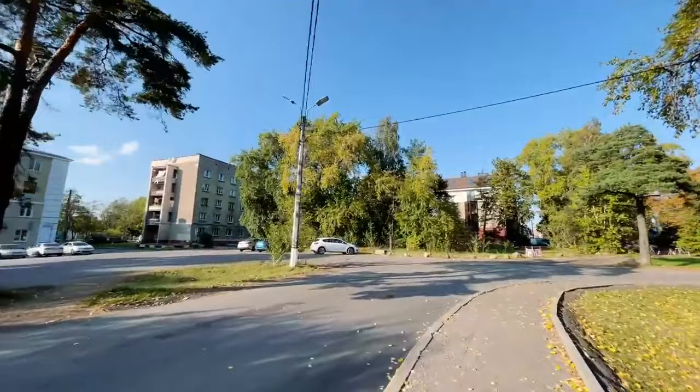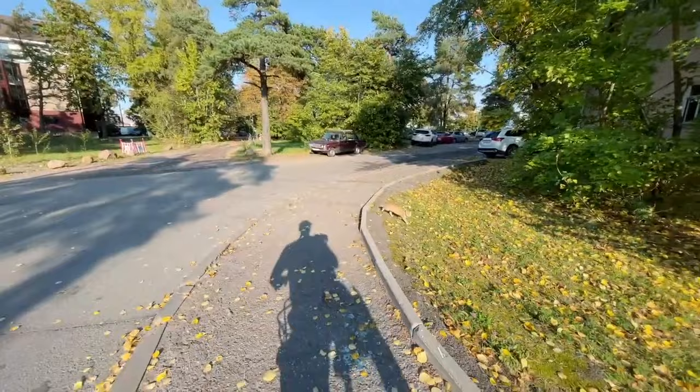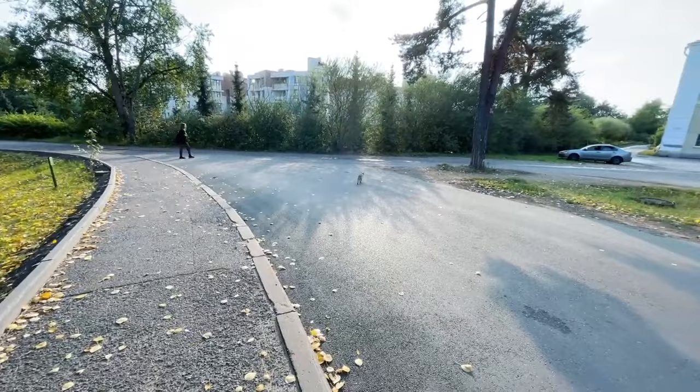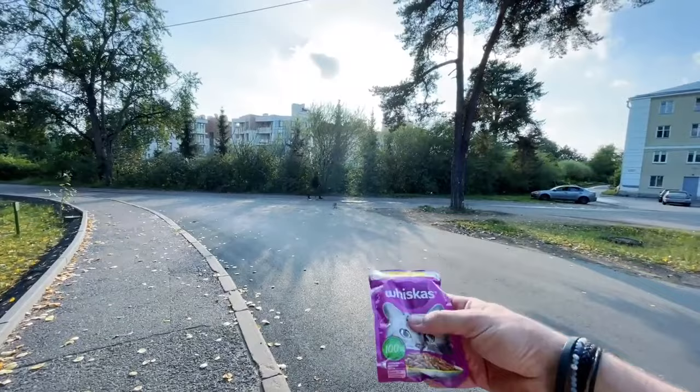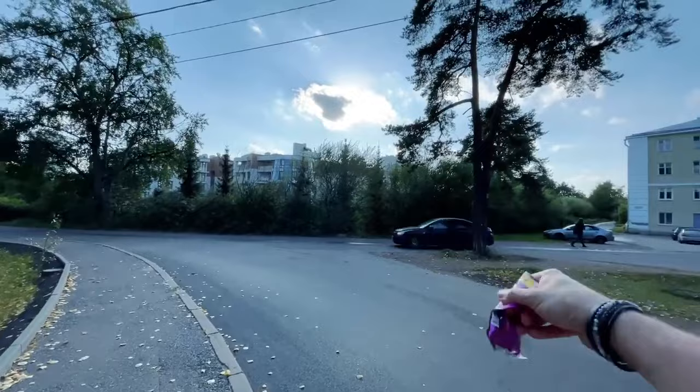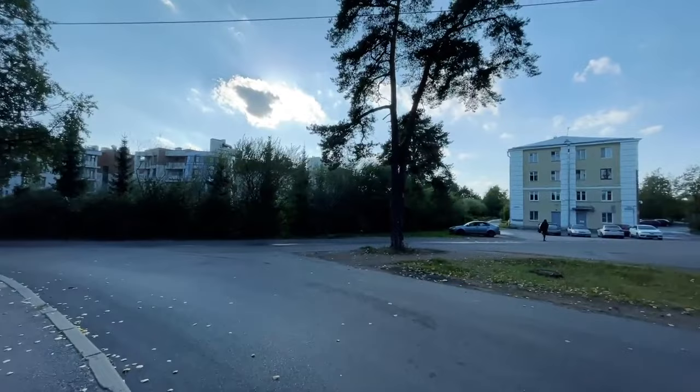Let's see where we can. Oh, yeah, a cat. Hey, let's feed her. Hold up. Hey. Hey. Hey. He doesn't want food. Sorry, guys. He doesn't want. Doesn't even look at here. Look in here. No, no, nothing.